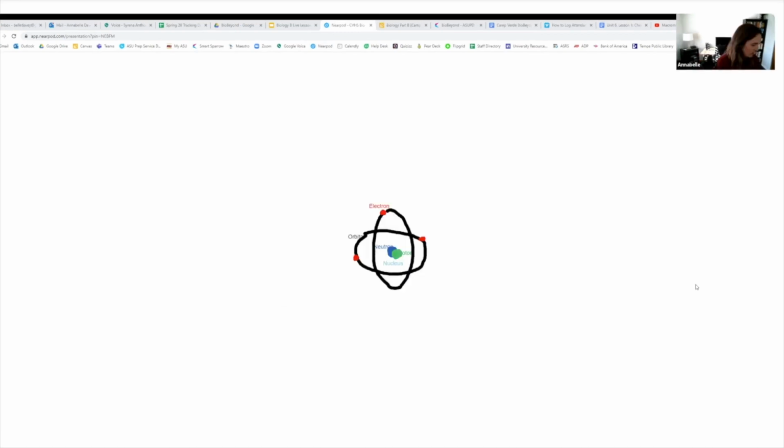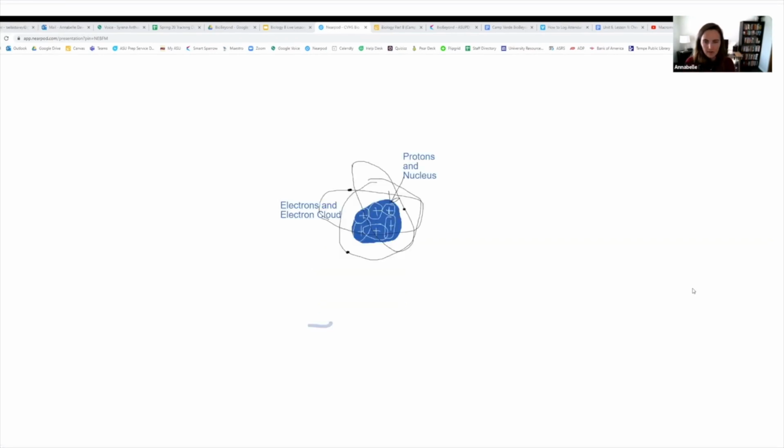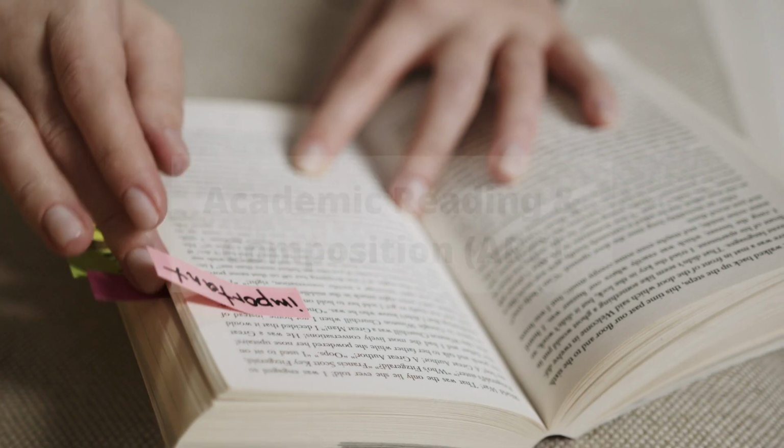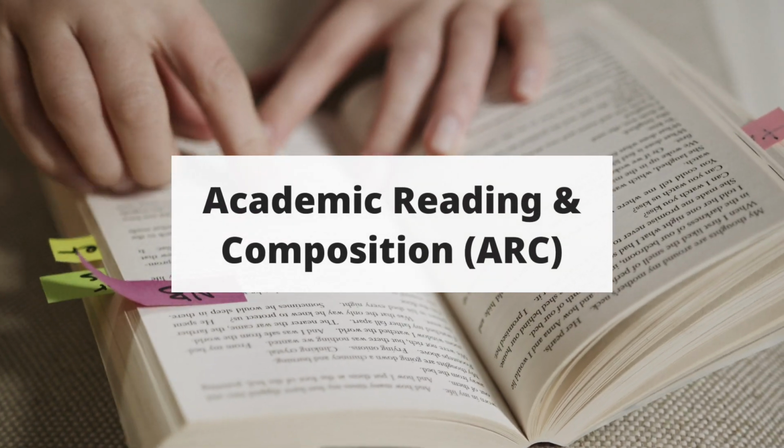Since this is biology, right now every student is drawing a diagram of an atom. My teacher provides instructions and together we collaborate with students answering questions and discussing topics. When I prepare for my final exam, I like to go back and watch each of these recorded sessions to study.